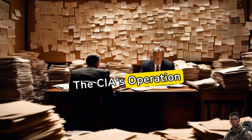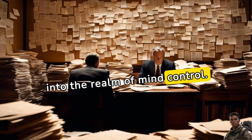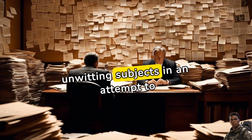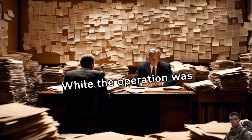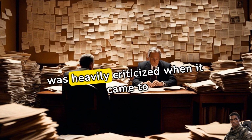The CIA's Operation Midnight Climax, however, took a different route, delving into the realm of mind control. It involved the administration of LSD to unwitting subjects in an attempt to develop techniques for mind control and chemical warfare. While the operation was officially sanctioned, it was later deemed unethical and was heavily criticized when it came to light.